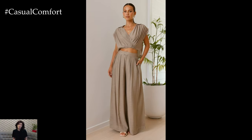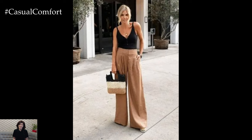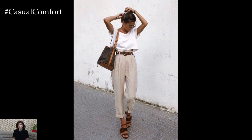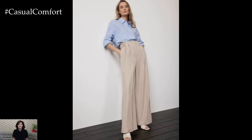For a weekend getaway, beige pants can be styled for both comfort and fashion. Choose a pair of cropped beige pants for a relaxed yet chic look. Pair them with a striped or floral blouse to add a touch of playfulness and color to your outfit. This combination is perfect for exploring new places or enjoying leisurely activities.